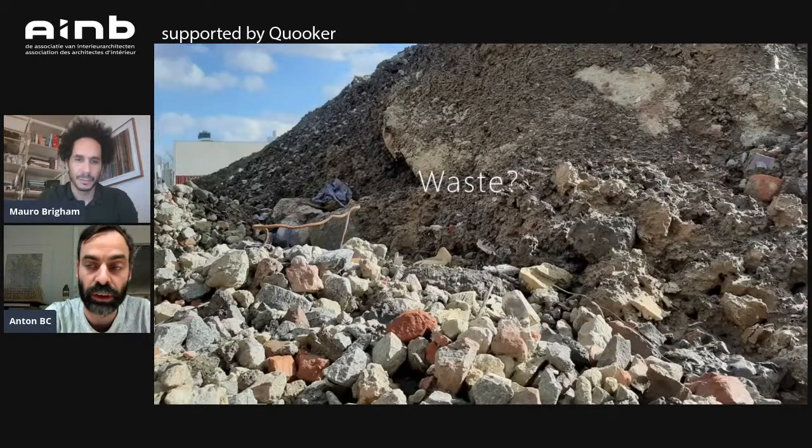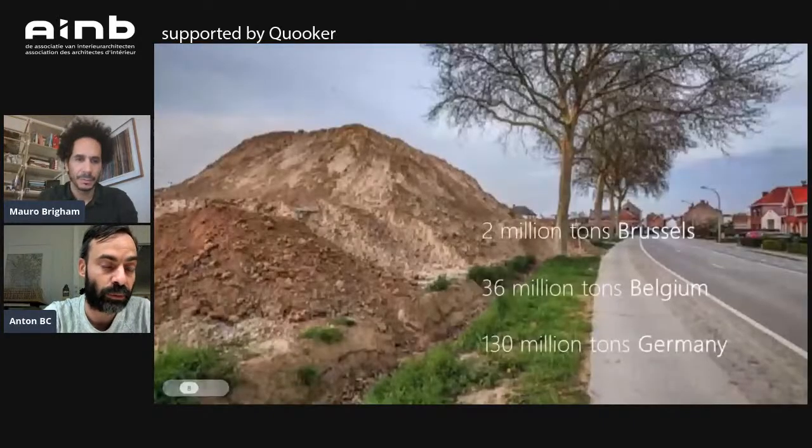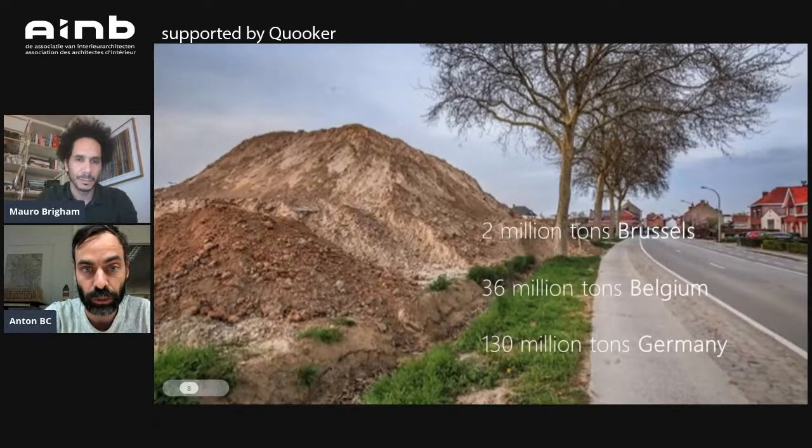because a lot of construction sites need to excavate earth, and the quantities are gigantic. And for us, it's not just waste, it's really a tool, an ingredient, a resource. And you can see the numbers, 2 million tons. For a lot of people, it's inconceivable. You cannot imagine how much or how you could see it.